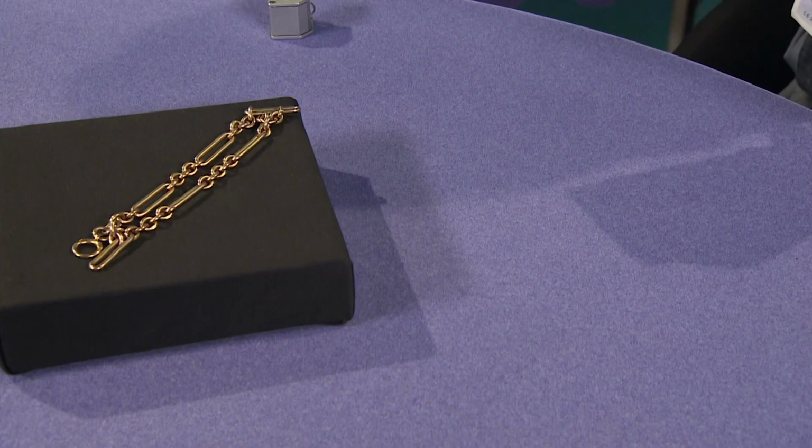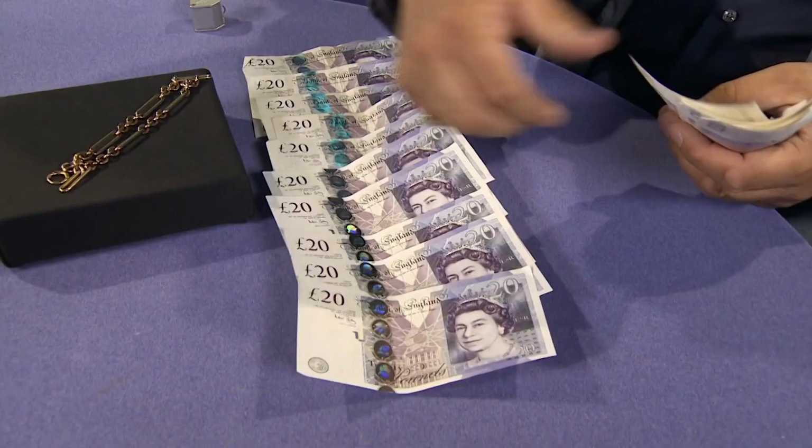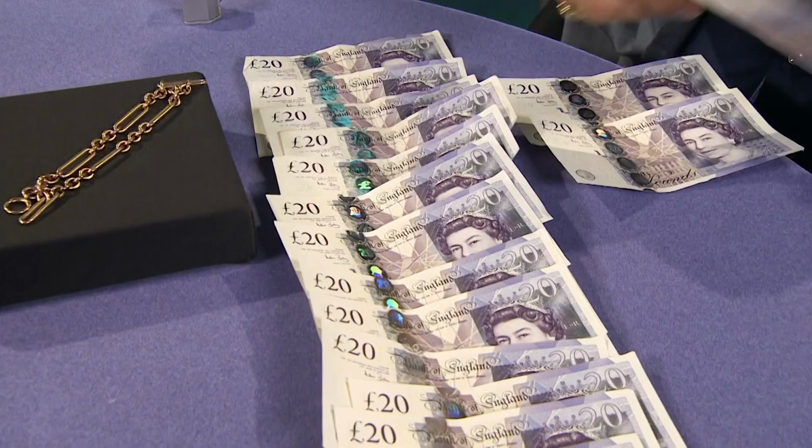20, 40, 60, 80, 100, and 20, and 40, and 60, and 80, 200, 220, 240, 260, 280, £300. How does that sound to you? Well, it doesn't really sound quite enough because it's a heavy old piece. It's certainly got some weight there, there's no doubt about that. So, how about if I put on another 20, 40, 60, 80, £380, how does that sound?